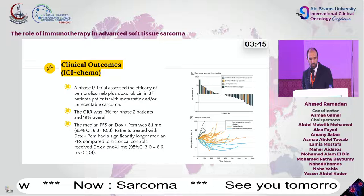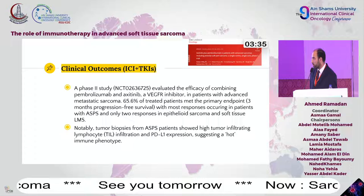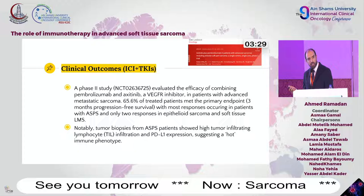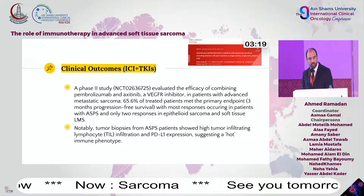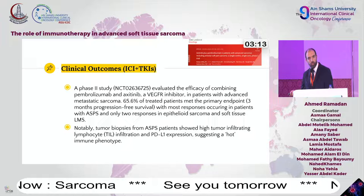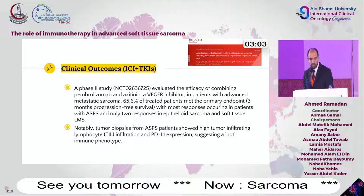Another study evaluates the efficacy of combining pembrolizumab with targeted therapy, including axitinib, targeting vascular endothelial growth factor, because we know that one of the mechanisms of resistance to immunotherapy is the expression of vascular endothelial growth factor. So they targeted PD-L1 as an inhibitory molecule and also targeted vascular endothelial growth factor. They applied this study in the alveolar soft part sarcoma group, again because we know that it is an immune hot tumor. They are more likely to respond to immunotherapy. They have a very good response approaching 35%, and the 3-month progression-free survival was also improved.